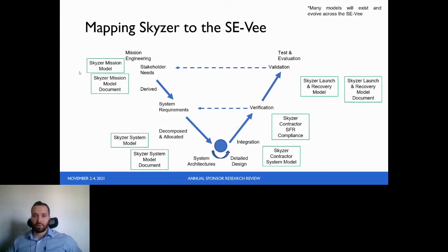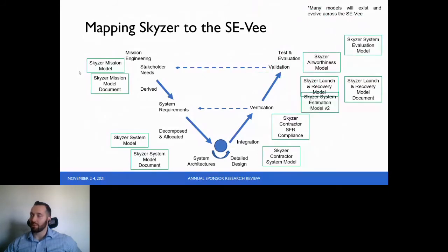But one of the interesting facts that we learned in the process of mapping to the systems engineering V is that you have some models that don't really exist in just one part of the V. Some examples are the airworthiness model, the system evaluation model, as well as the estimation model. Those are relevant to the right side of the V, but they're really something that's created at the left side of the V.